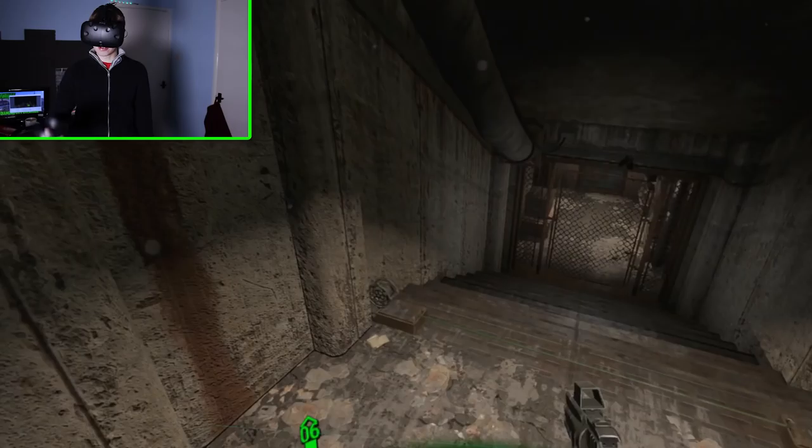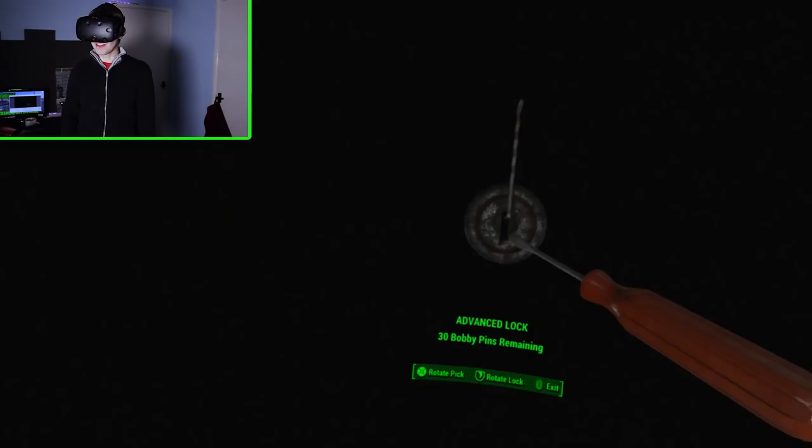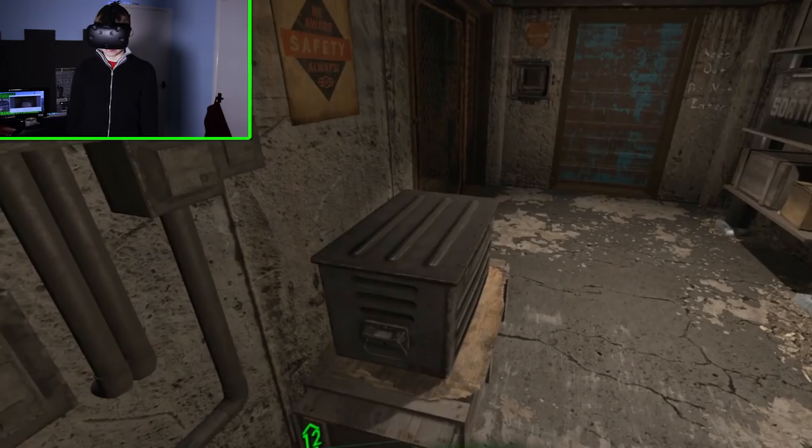Why are there traps leading into my new home? That's what I want to know. But hey, very sneaky, Red Rocket TV. Very sneaky indeed. And another lock. Okay, they definitely don't want us to get in. But hey, we're going to make this our home. There we go. We're in. Okay, only broke one bobby pin.